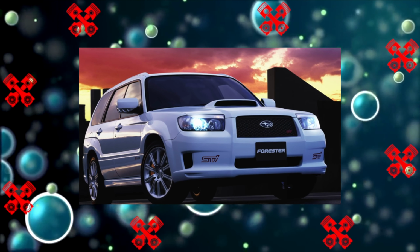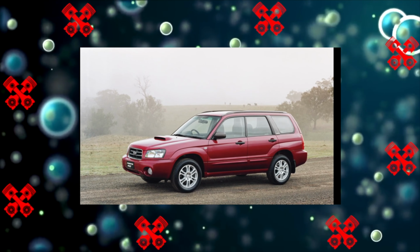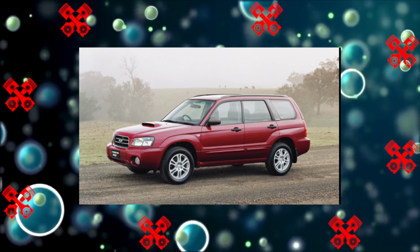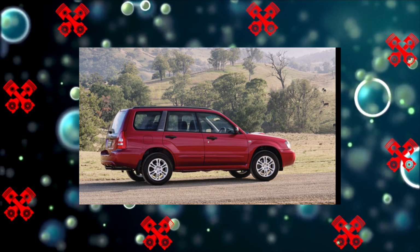In a word, the Forester does not ask for spare parts once again, but because of its originality, it is not cheap to repair and sometimes more expensive than most other cars to maintain. For example, the cost of the 100,000-kilometer maintenance with the simultaneous revision of the brakes and suspension easily exceeds $2,000.